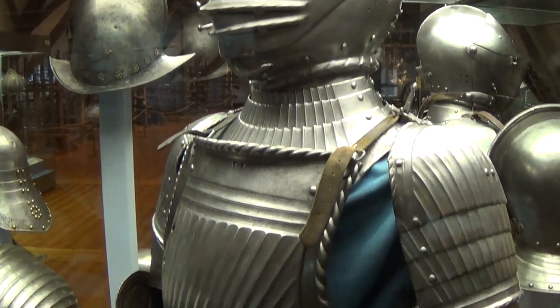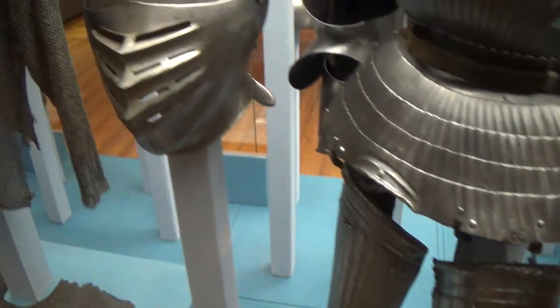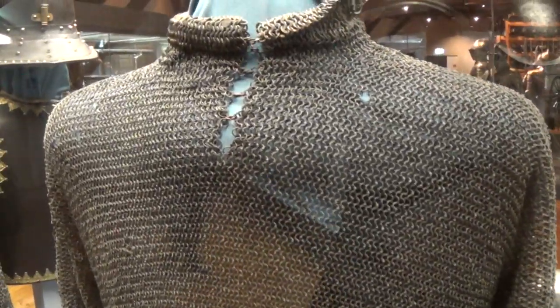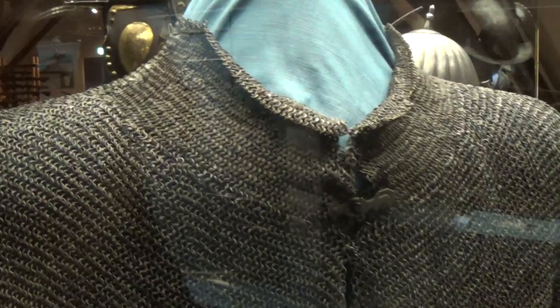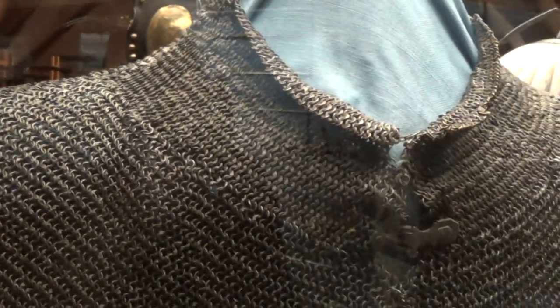Here we see some Maximilian armor. And then a mail shirt. If you look closely, you can see how small the rings are. Up towards the throat, you'll see how dense they are.